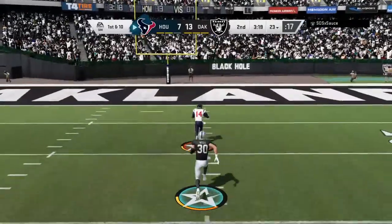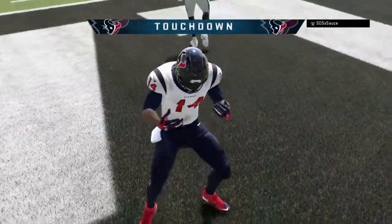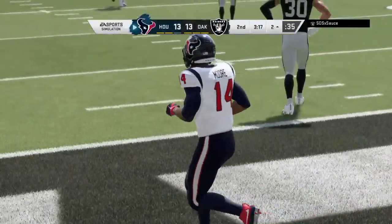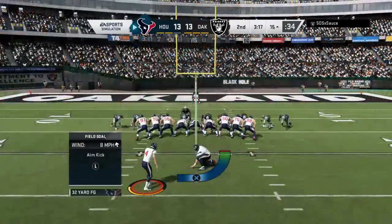It's caught inside the 25. Touchdown, Houston. A big play there. 77 yards. And now they can recapture the lead if they can make the PAT.